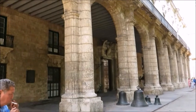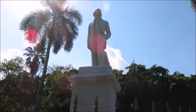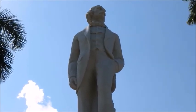So we have like a literal boardwalk here. This is like wood bricks. And then over here, that building's made of coral. This is a statue of Carlos Manuel. He is the founder of Cuba. He was the one that started the revolution where they separated from Spain.